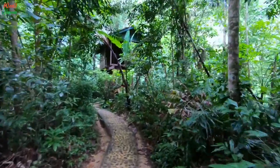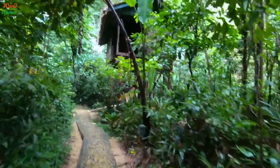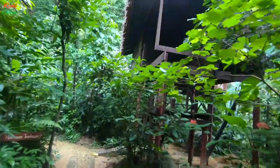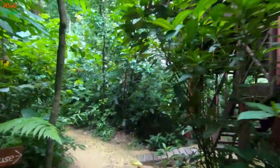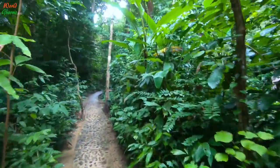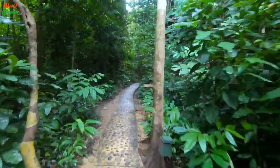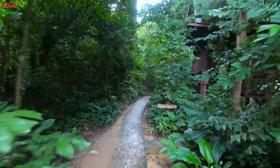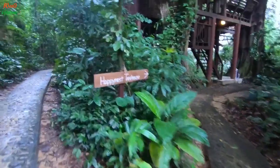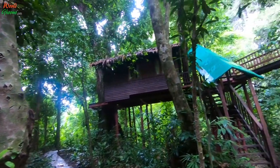Okay, so we are walking towards our second tree house named Sunshine Tree House, which is around a minute walk away from our previous tree house. It's a lovely morning today. Do you see the greenery? So beautiful. Here comes the Happiness Tree House and here we have our Sunshine Tree House. Let's get in.